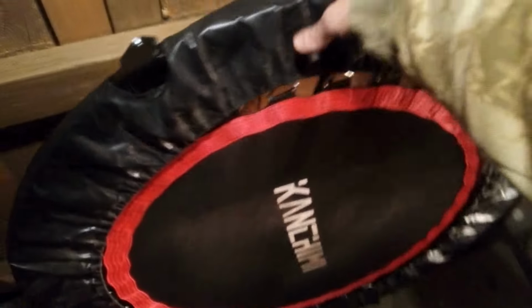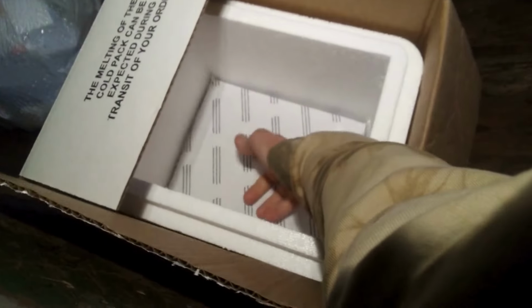Nice little glass table. We got a tramp here with no legs. That's scrap. Oh no, there's the legs. Alright, so this is a nice little score. This is a cooler pack. This stuff's still cold. Grab this for the dumpster food. Grab that halberd. What else do we have? We don't have the legs for this thing, so that will be a scrap trampoline.